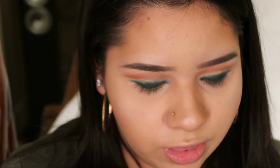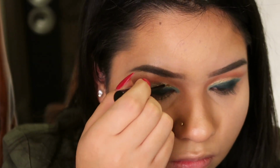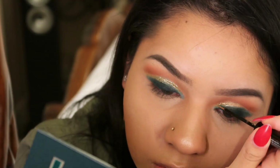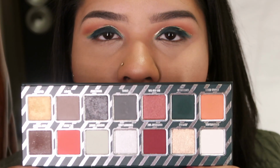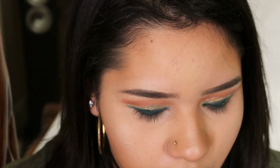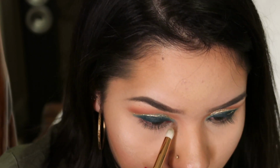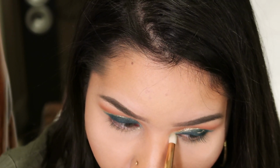So I'm gonna go in with the NYX liquid crystal liner. Okay guys, so now I'm going to go in with Jingle, and Jingle is that white kind of shimmery shade that I showed you guys earlier, that I swatched, and I'm gonna go in my inner corner. Guys, so let me put on my eyelashes and my eyeliner, and I'll be back to talk to you guys about what I think, because this is kind of an interesting review that I'm going to give you guys.